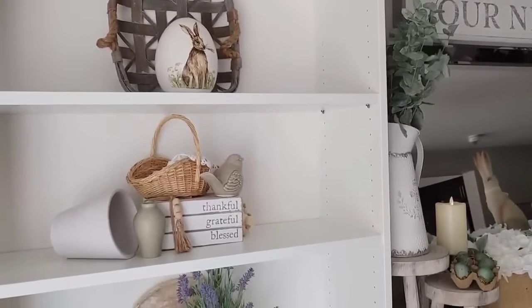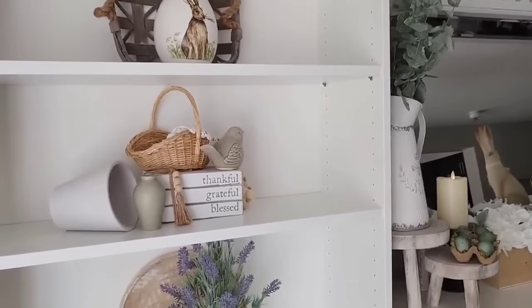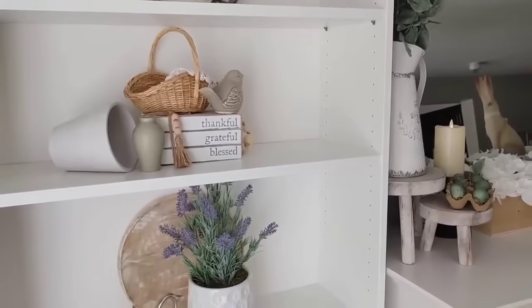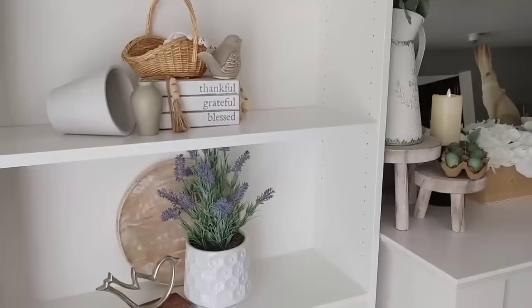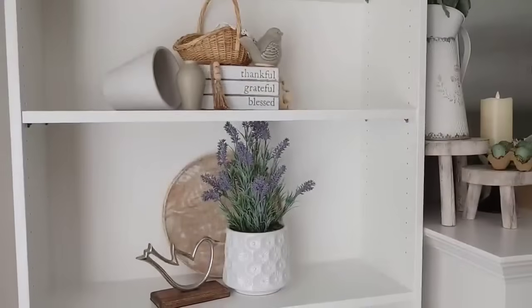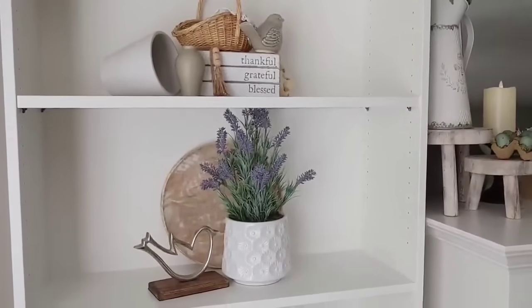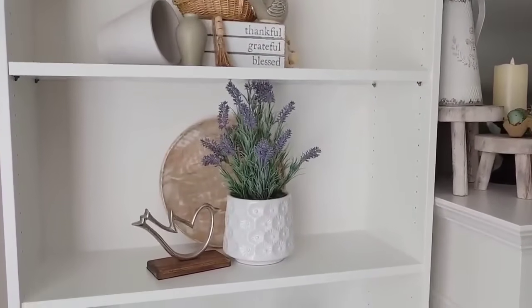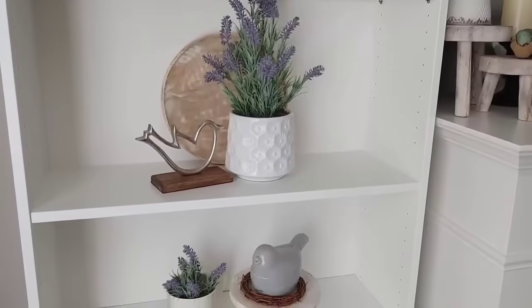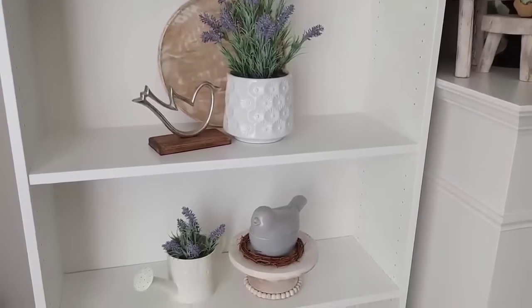I did mimic the other side of the bookshelf with this side. Some of the shelves are very similar, and I just feel like everything flows together a lot better when you do add similar pieces and colors on both sides if you're doing bookshelves. So I did tend to do that with my decor to keep them somewhat similar, and I really am loving the lavender, so you can see that I used it again on this side.